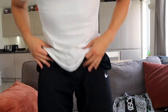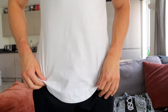So I'm really happy with this one. Again, the length is really, really nice. So yeah, pleased with that one. Just hope this tan stays for a while.